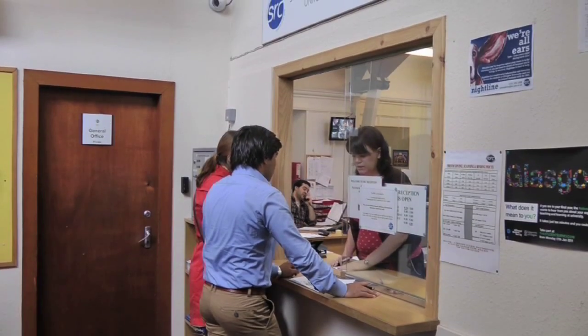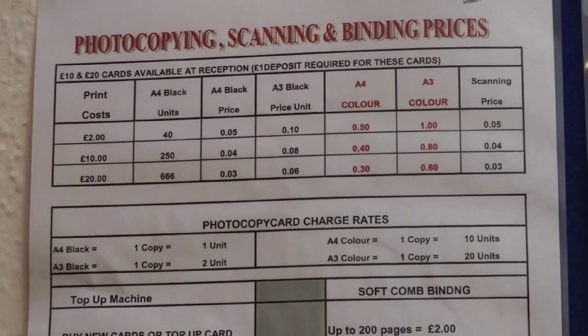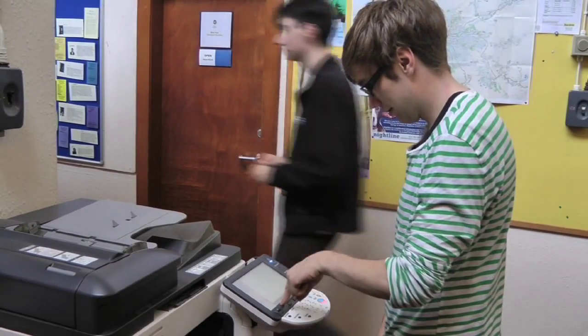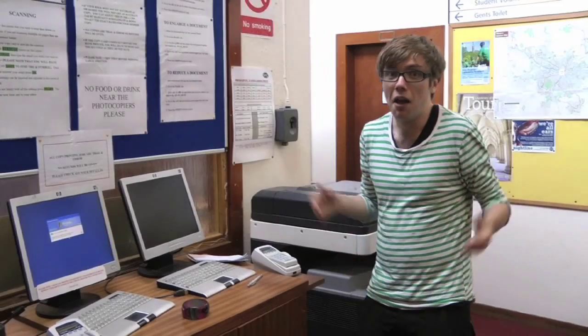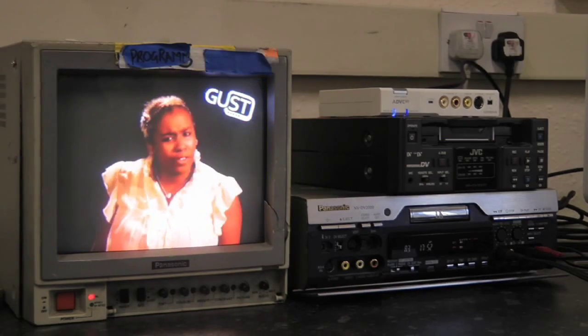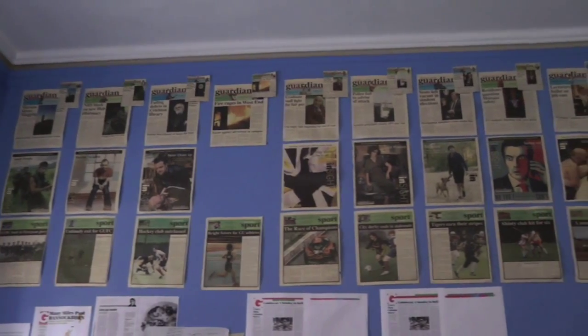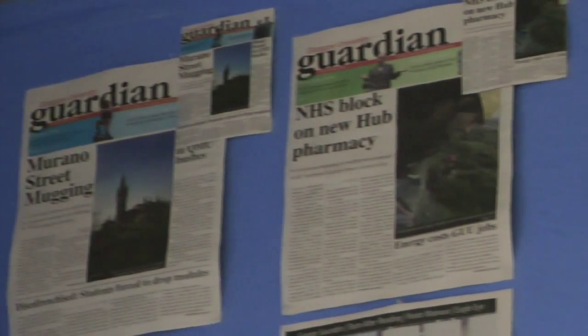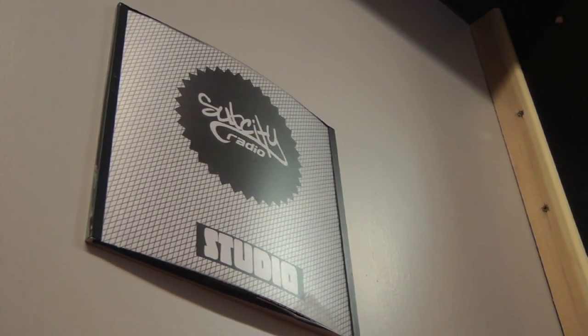This is the reception, where you can inquire about the cheapest printing and photocopying resources in the whole of the university. The John Mac is also home to student media, which are, in no particular order, the excellent student television station, the renowned Guardian newspaper, and splendid Gum magazine. You'll also find the marvellous Sub-City radio downstairs.